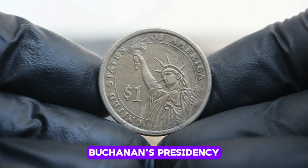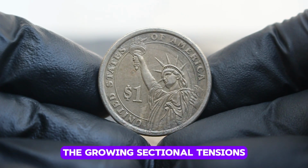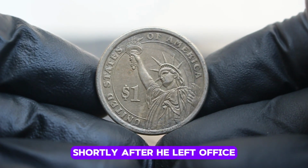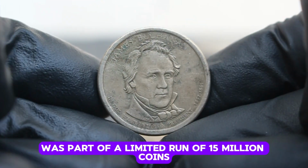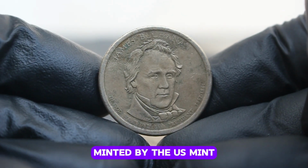Buchanan's presidency is remembered for his inability to effectively handle the growing sectional tensions, which contributed to the outbreak of the Civil War shortly after he left office. The James Buchanan coin was part of a limited run of 15 million coins minted by the US Mint.